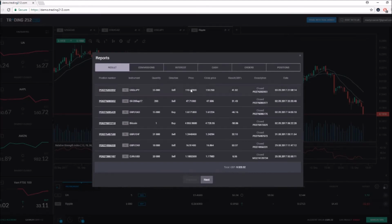We hit from 110.48, went down to 110.25. So quite a big drop. What's that, 0.24 of a drop? It's quite a big drop, to be fair. We made a nice 41.82 out of that.